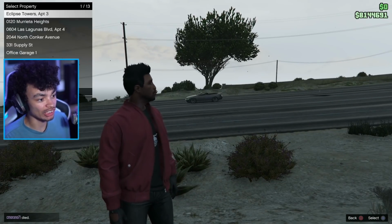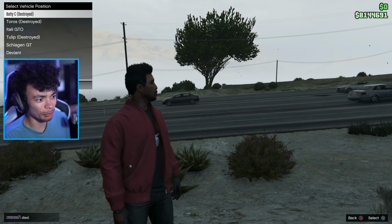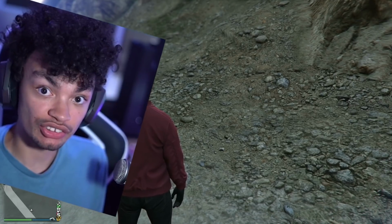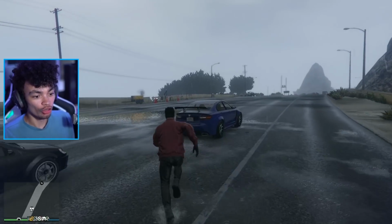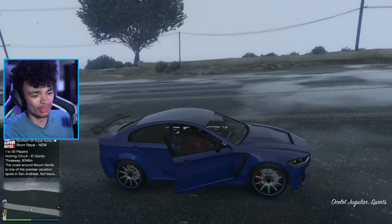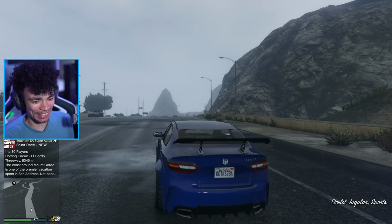I forgot that garage is actually full, so let's workshop it. Nope, that's full as well. Sold to the man in black pants. Here she is in the pouring rain. Don't you dare scrape my car. Wait, why are you getting in that side? I was going to say that's the right side.